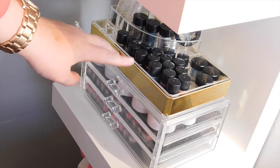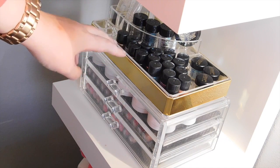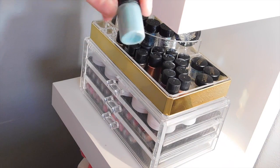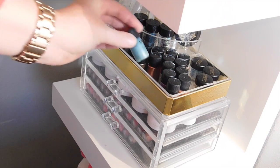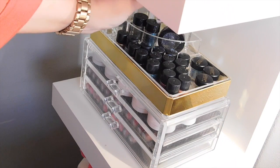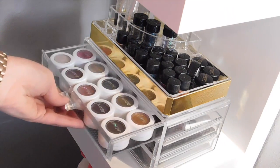So in these acrylic drawers, I store all my ColourPop eyeshadows and lipsticks, and I also store all of my glitters and my NYX pigments in just little bottles like these. I have quite a few of these NYX pigments, and they're just really easy to store in here. And then I keep things like my glitters. So I keep the ColourPop stuff in the drawer.